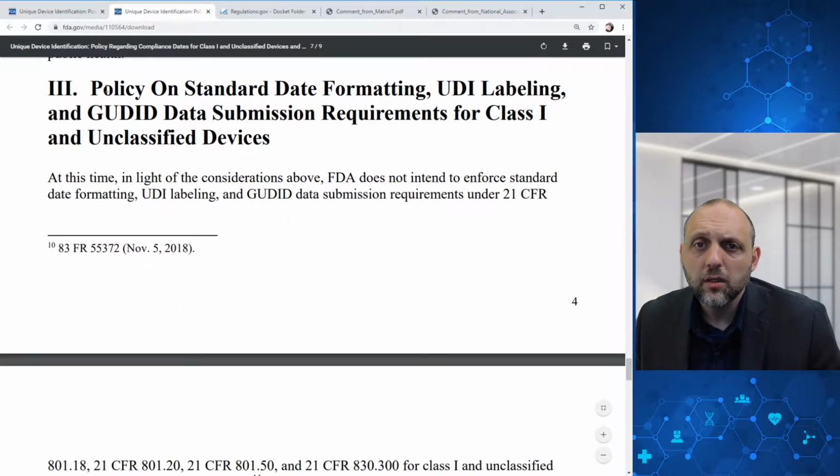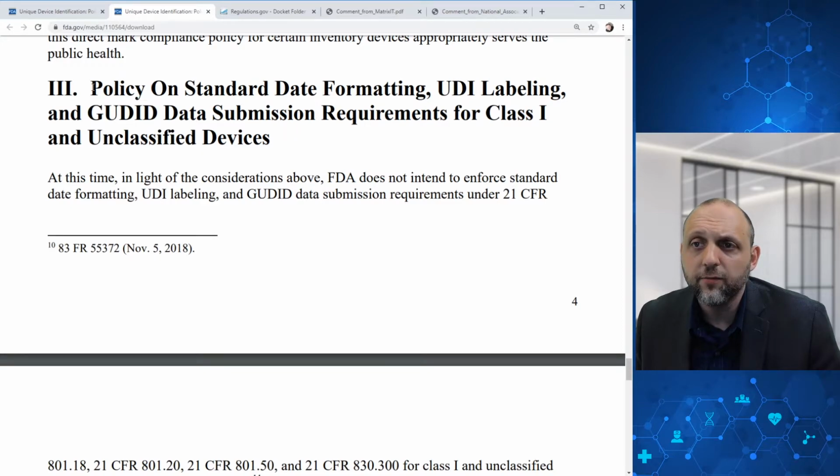So here, as we move forward, we can see the policy on standard date formatting, UDI labeling, and GUDID data submission requirements for Class 1 and unclassified devices.